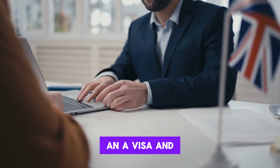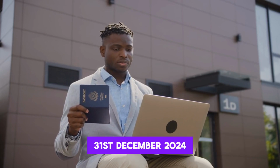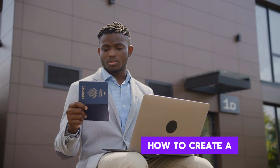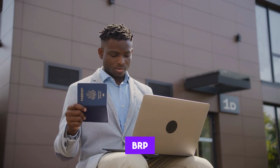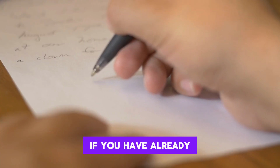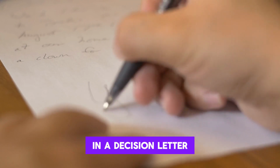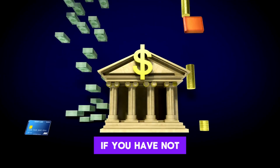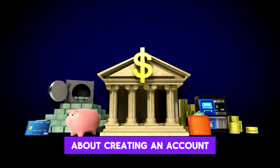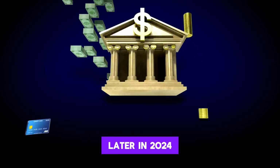How do I get an e-visa and a UK account? If you have a Biometric Residence Permit (BRP) that expires on 31st December 2024, we will tell you how to create a UK account and access your e-visa before the expiry date of your BRP. If you have already been contacted to create an account, either by email or in a decision letter, you can now follow the instructions we sent you to create a UK account. If you have not yet been contacted about creating an account, you'll be able to create your account and access your e-visa later in 2024.